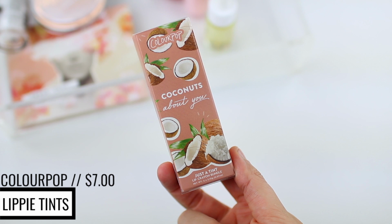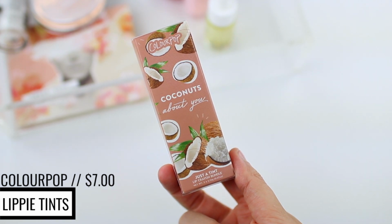So I have been testing out the ColourPop Just a Tint lip crayons. They did send them to me in PR, but there is one bundle that I have just been loving that I wanted to share with you guys. I have not worn all of them. They are sitting back there on my vanity because I have been enjoying them as a whole, but I know for sure that I've been loving the Coconuts About You bundle. So these retail for $7 each, or you can buy a bundle of 2 of them for $12.